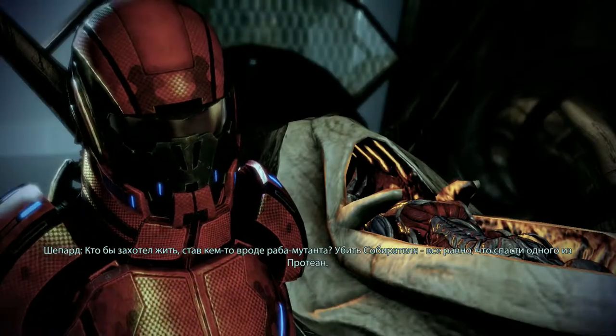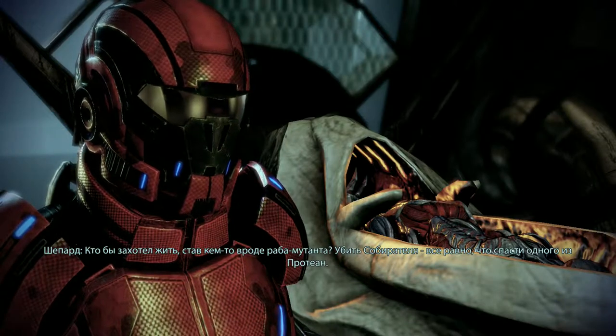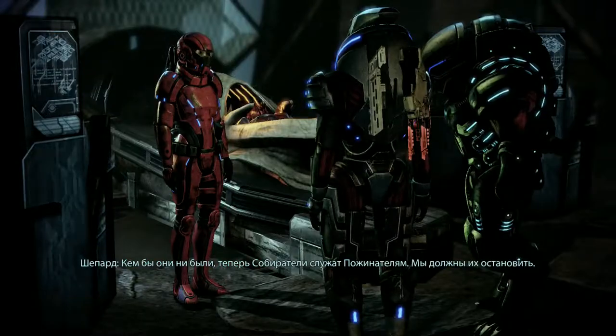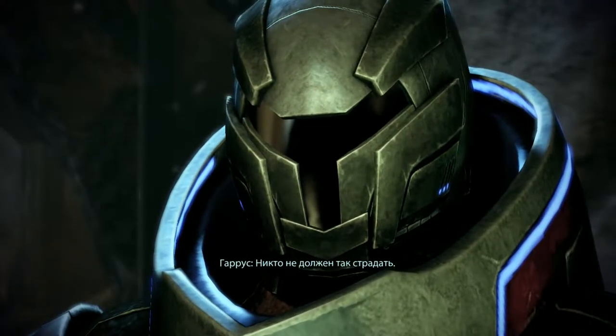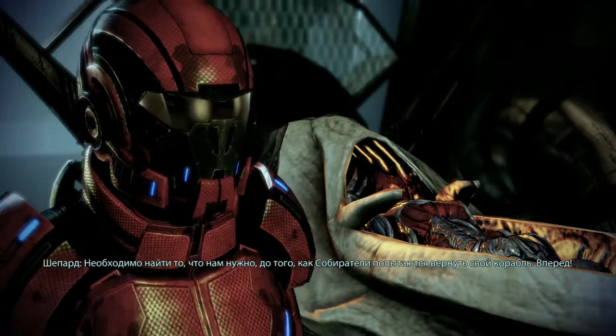I wouldn't want to live as some kind of mutated slave. Killing a Collector's probably doing it a favor. Whatever they used to be, the Collectors work for the Reapers now, and we still have to stop them. No species should have to suffer through that. Let's find what we need before the Collectors come to salvage this vessel. Move out.